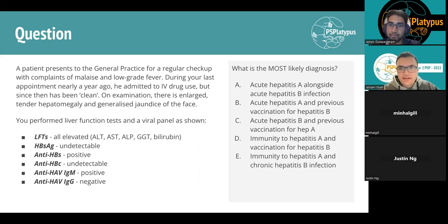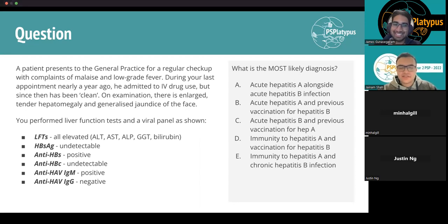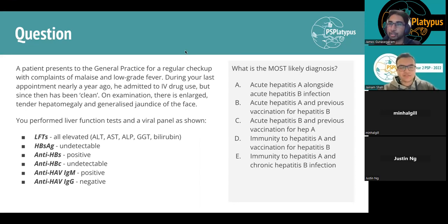What time does this Zoom end? Well, hopefully sooner than 7:30, we're hoping. It shouldn't be later than that based on the number of questions.